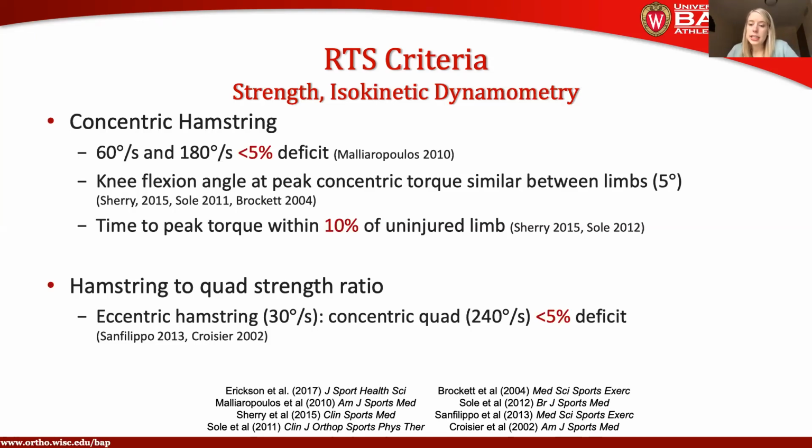One question: any insight why they look at the eccentric hamstring versus concentric quad at different speeds? Yeah, really the biggest thing there is that the eccentric hamstring is most often tested at 30 degrees per second, whereas when you're doing concentric assessment, it's closer to 240 degrees per second. And I think there are some arguments there. I think it's a great question.